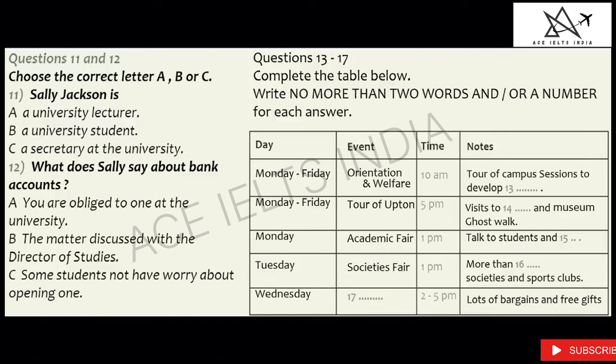This is an opportunity for you to speak to students and academic staff about the courses that are on offer. The academic fair starts at 1 o'clock, by the way. There are a couple of other fairs that I think will interest you. First of all, we have the Society's Fair on Tuesday the 16th, which I think is an absolute must.